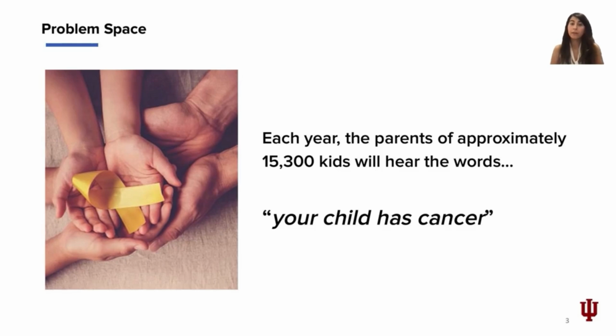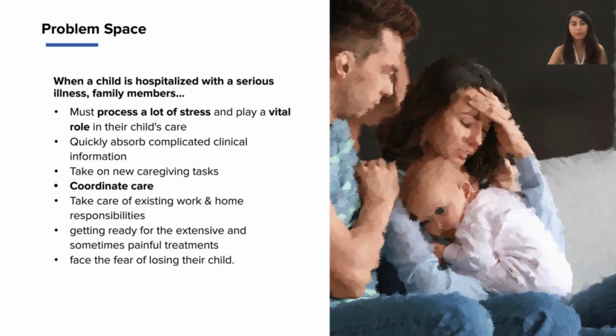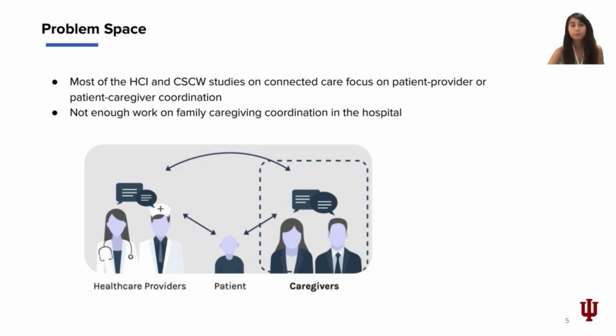Each year, the parents of approximately 15,300 kids will hear the words, "Your child has cancer." When a child is hospitalized with a serious illness, family members must process a lot of stress and play a vital role in their child's care. They must take on new caregiving tasks and coordinate care.